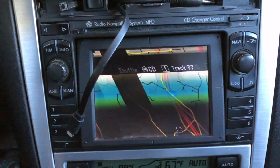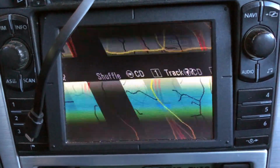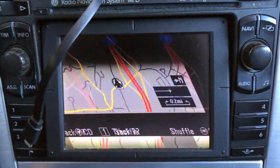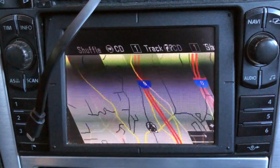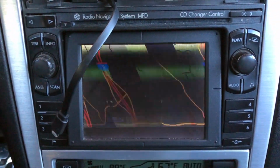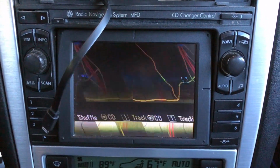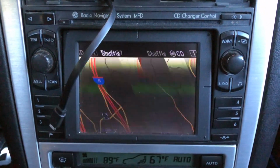So my original factory navigation in my R32 just started doing this weird thing. Any ideas on what causes this and how to fix it? Leave me a comment. Let me know if you have seen this before with the MFD version G factory navigation on the Mark IV. Thanks.